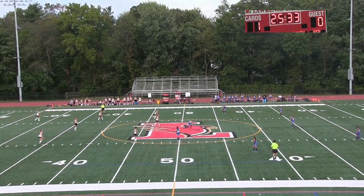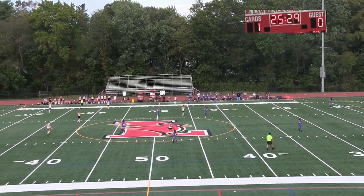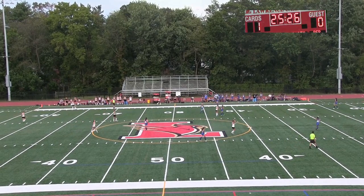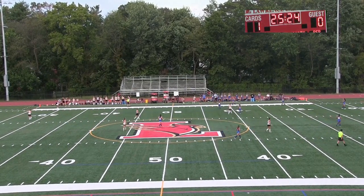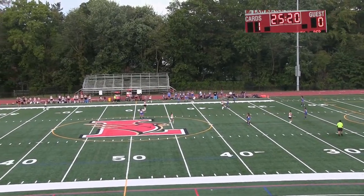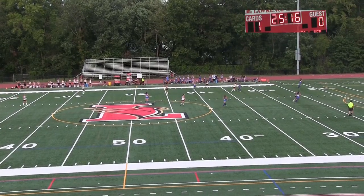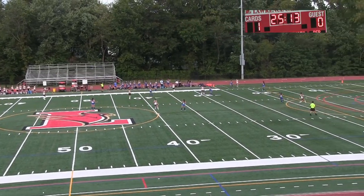In case you're just tuning in, we started this game a couple moments late and we're having some issues with the camera. That's why you've got such a wide shot right now. It allows you to see the entire field and all of the action going on. You just can't see real close-up shots. Please bear with us. We'll get that straightened out at the halftime.